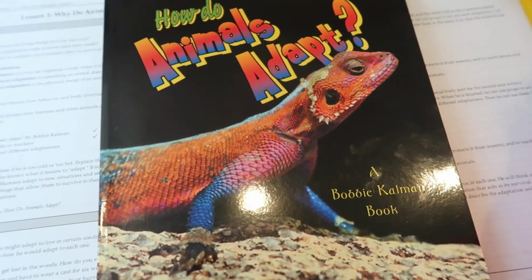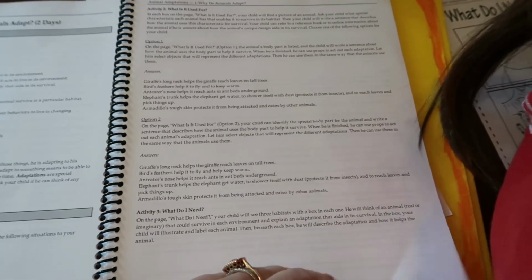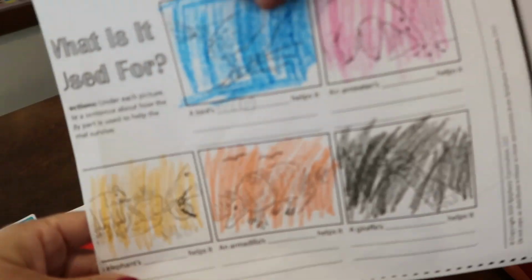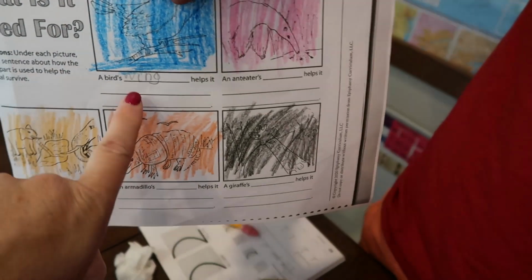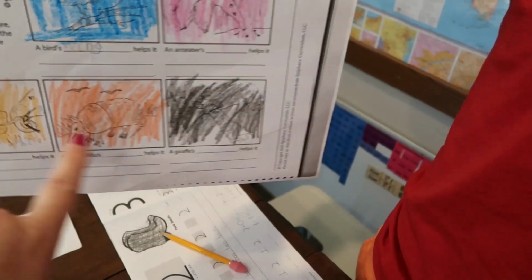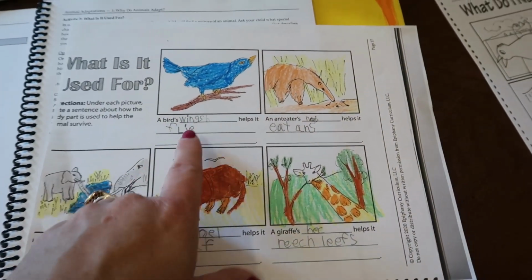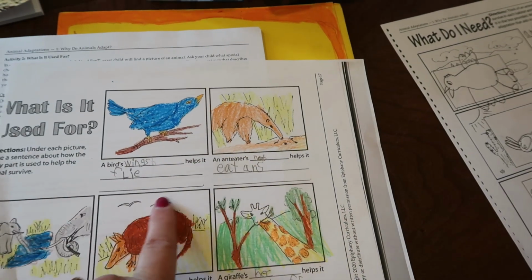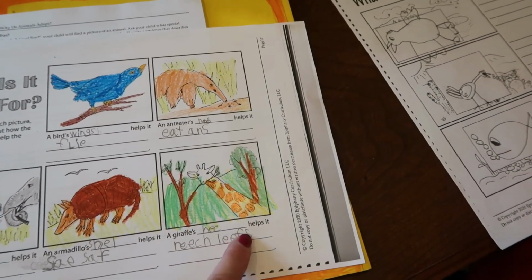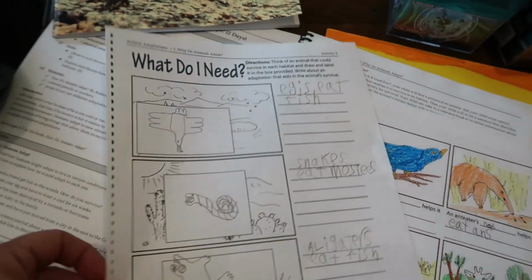So we have to read from this book. We read pages 4 to 7, and then lots of activities. So it kind of walks you right through what to do. So first off, they were working on, Joe, show me yours over there. So they had all these different animals here, a bird, and they had to write like a bird's wing helps it fly. And so this I really just walked out with Joe. We kind of talked it out. And Maria did hers, and everyone just does one. And then they just write down, you know, what animal part it is, like the giraffe's neck helps it reach leaves, things like that. The next one that they just worked on is what do I need?